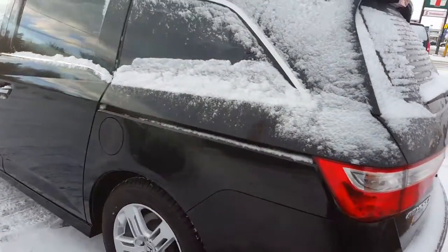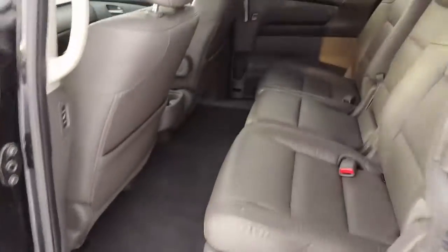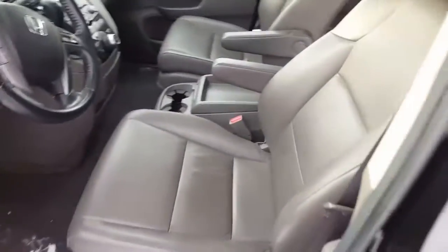This vehicle is very well equipped with dual power sliding doors, leather heated seats, in-roof DVD player, sunroof, tri-climate control, backup camera, and many more options.